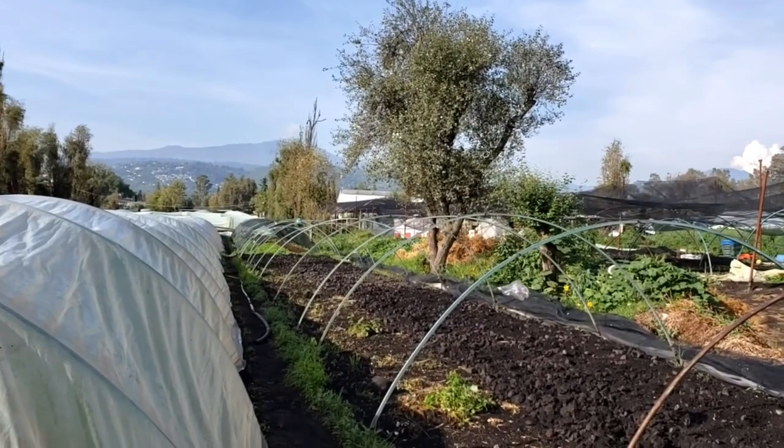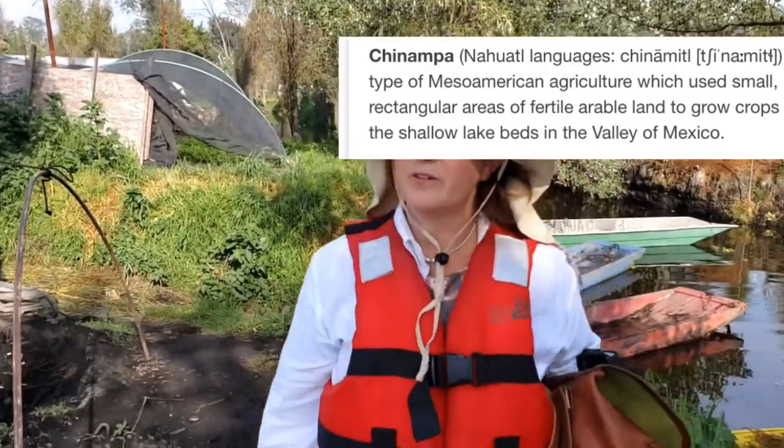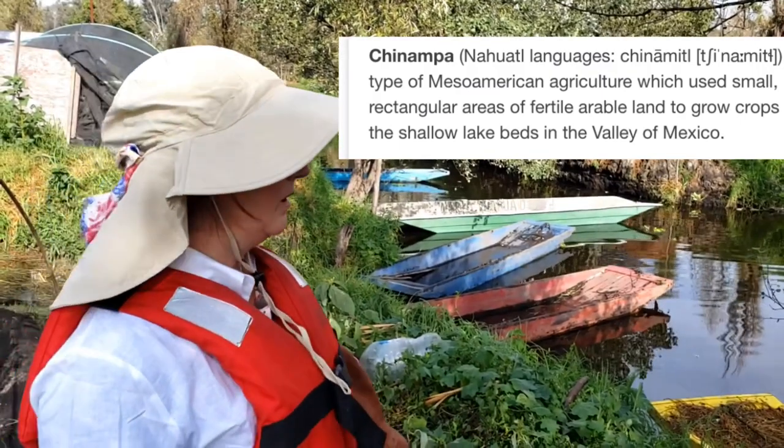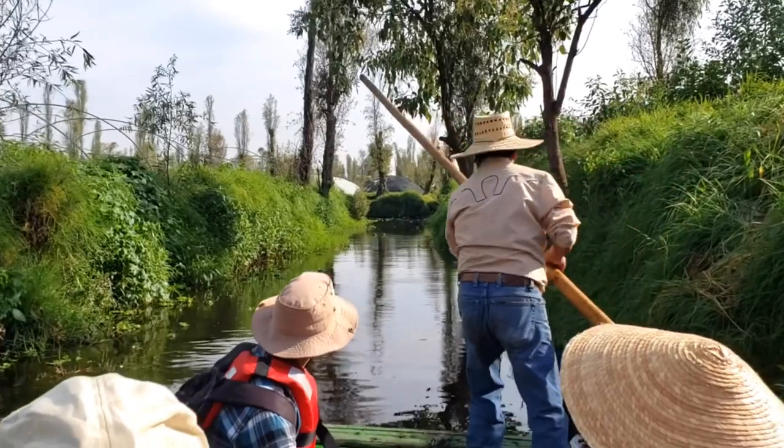We walked through all these great gardens and greenhouses, and now we're heading into the chinampas. I'm not sure if we're standing on a chinampa right now or not. So here we are.